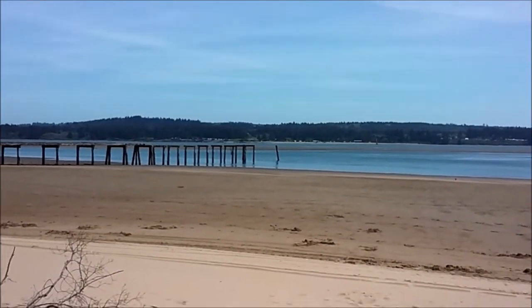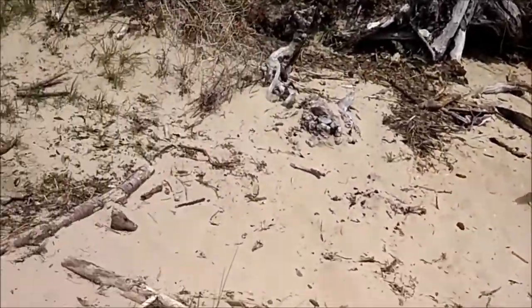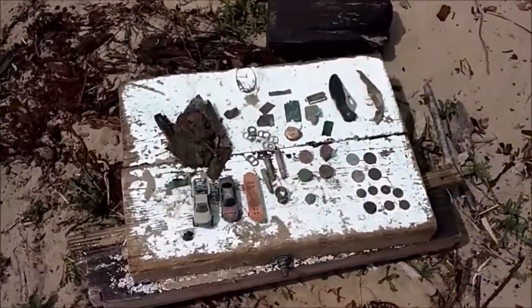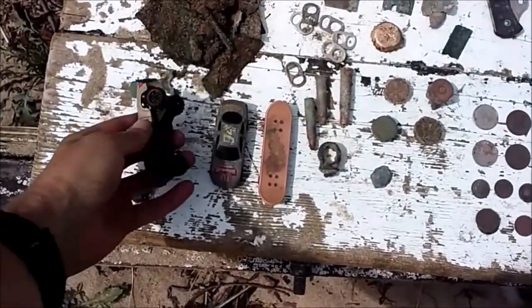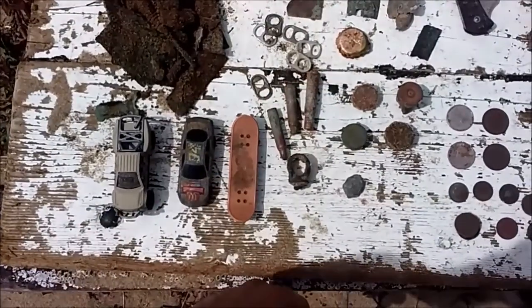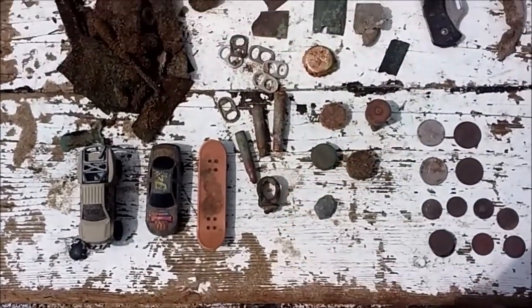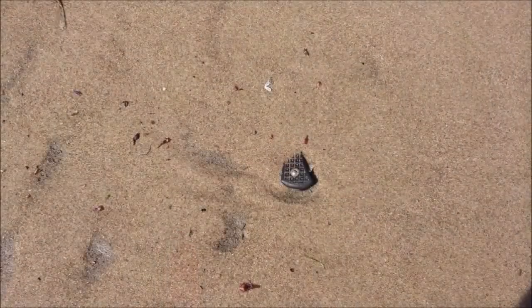Tide's slowly creeping up on me, so I think I'm gonna pack up and get out of here. But here's what we ended up with so far for the day. Three Matchbox cars, Hot Wheels, whatever they are, a bunch of different bullets, shotgun shell casings, found the pocket knife just laying on the surface, and that was a surface find.